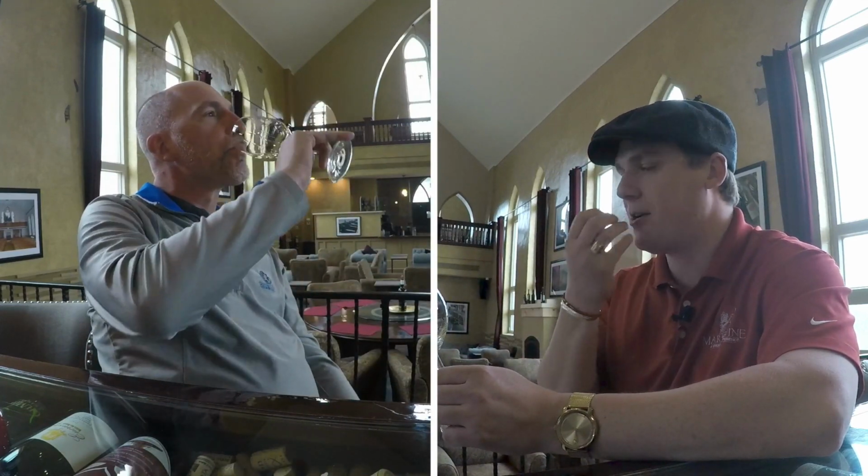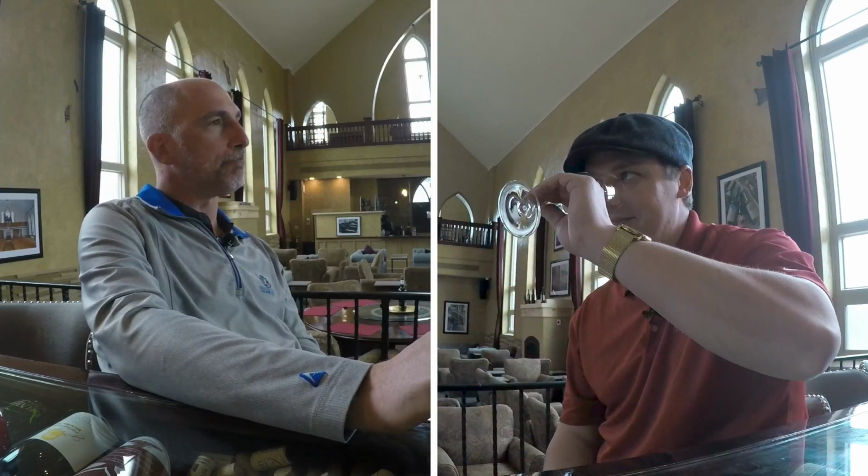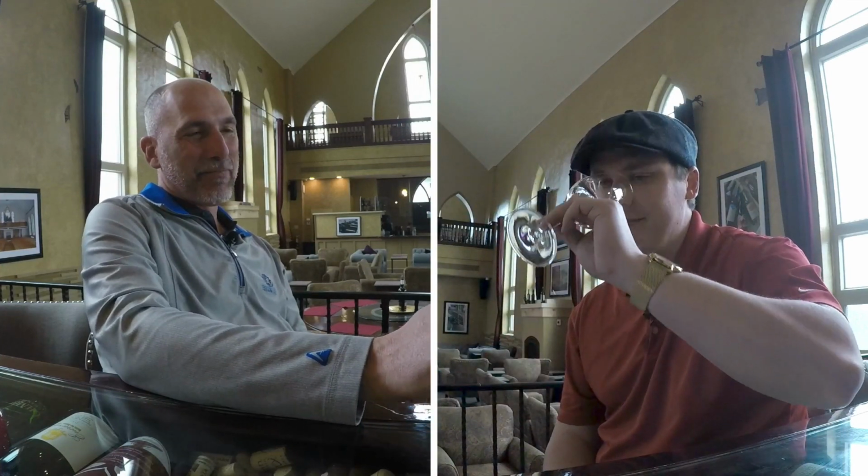Oh, absolutely. Yeah, and it's still got a fair amount of acidity to it. My mouth's watering a little bit, maybe a little phenolic bitterness to it, but it's a cheek pincher, which is kind of fun. That is a pleasant wine. Yeah, I probably would even chill it down another few degrees, and it would be excellent right now.